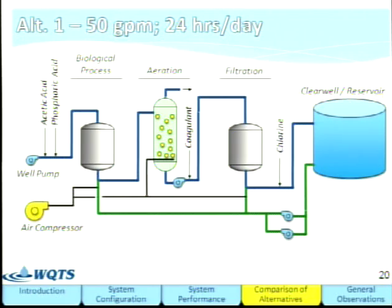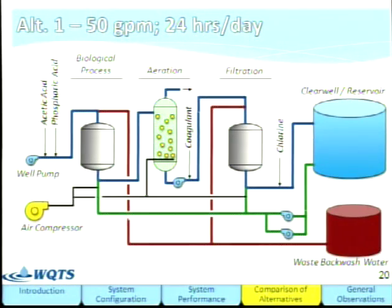Now we have to talk about the backwash system. We need backwash pumps to take water out of the clear well and backwash the vessels. And now we have a waste backwash system. So we've got to take that waste backwash and put it in a waste backwash water tank and then dispose of it whichever way we need to. This is a lot more complex picture than the picture that I started with before.